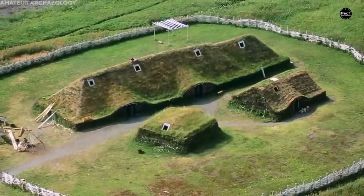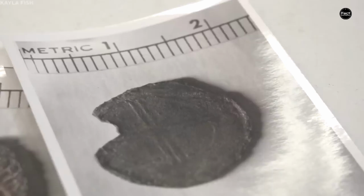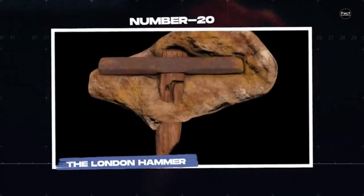Despite the ongoing debate and lack of conclusive evidence, the Maine Penny remains an enigmatic and fascinating artifact that continues to captivate and intrigue researchers and enthusiasts interested in the possibility of pre-Columbian contact between Norse explorers and the New World. Number 20. The London Hammer.